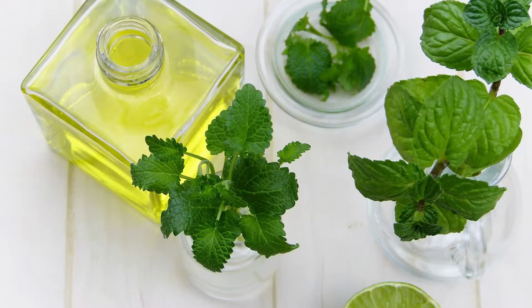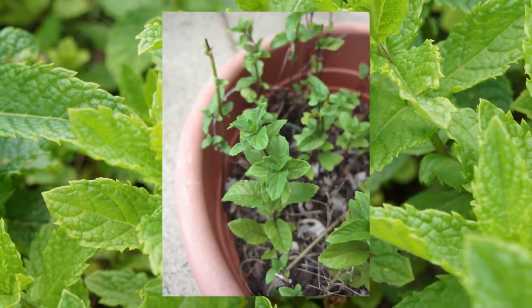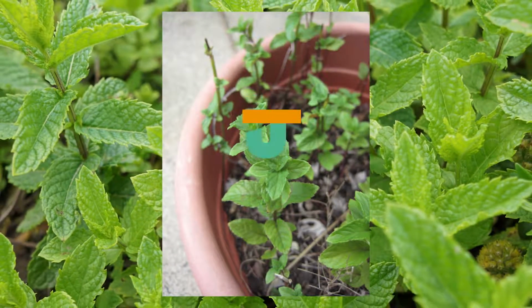Did you know mint can be an invasive plant? Make sure if you love growing mint to keep it in a pot, on your deck or patio, because it can harm your other plants. Number 5.